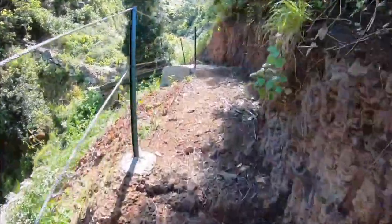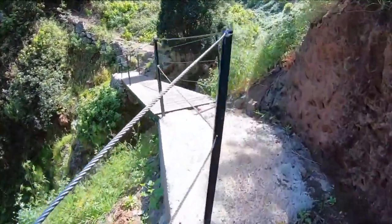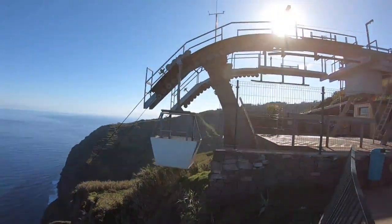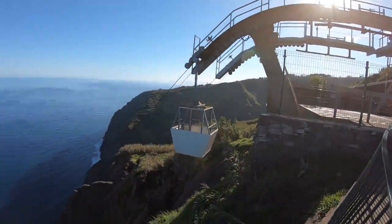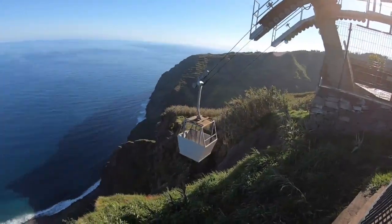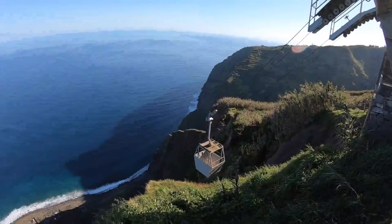This path has been improved and restored over the last few years for the safety of the hikers. The original use for the cable was only for transporting material and utensils for agriculture. Now there is a new and improved cable car where you can actually go down and visit this very picturesque site.